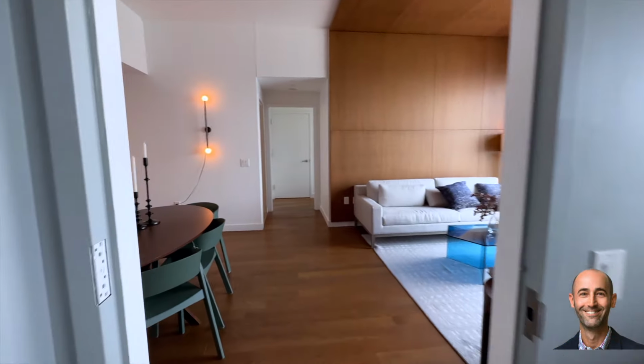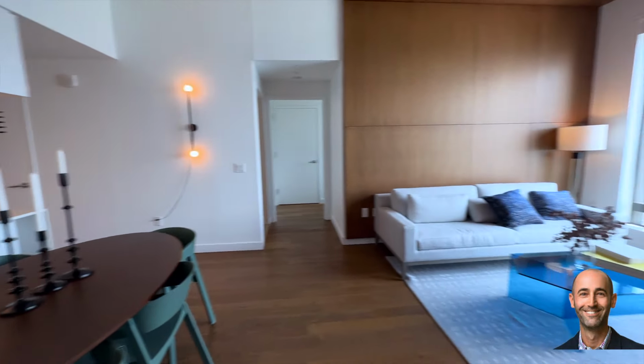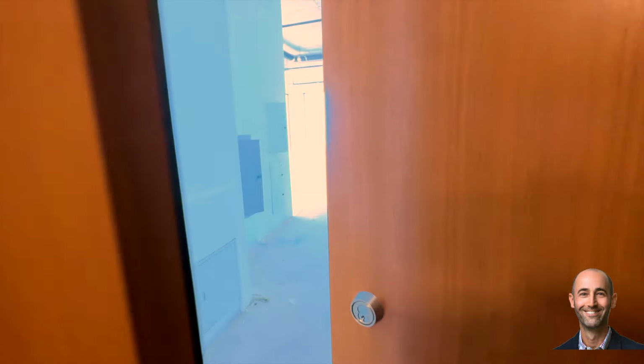From a wellness standpoint, you have a steam room, hot tub, dry sauna, massage rooms, private showers, and a locker room. An amazing pool you're going to see in a little bit. It's 80 by 50. Let's pause and actually go up to the penthouse.